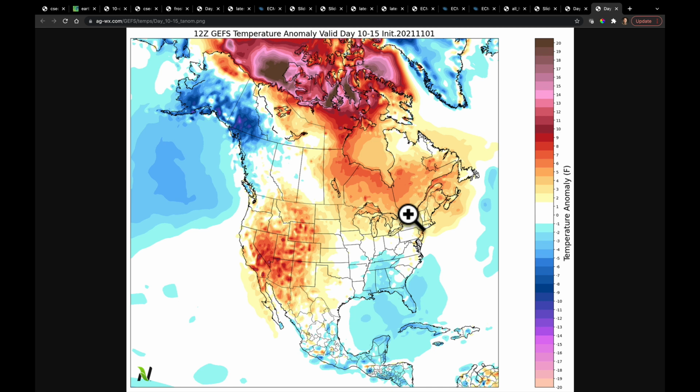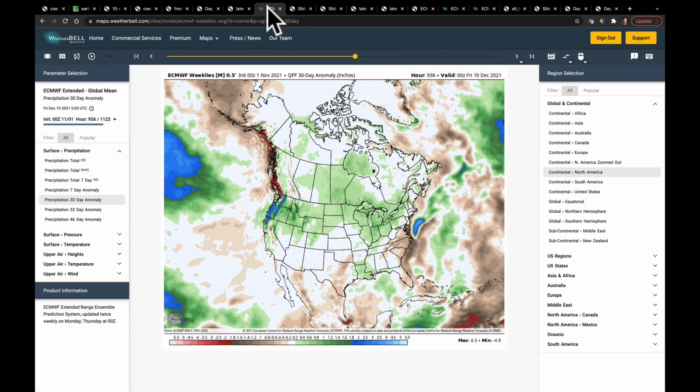That is our forecast in the near term. We covered the long term at the beginning. And just a quick review, that longer term does favor an active jet stream pattern that's going to keep this area on this kind of changeover every 10 to 12 days. So I'll keep an eye on it.